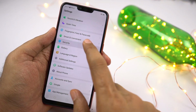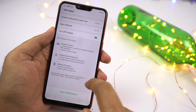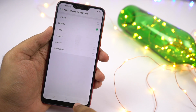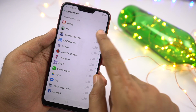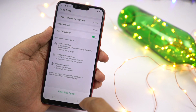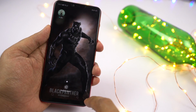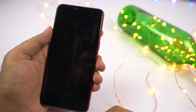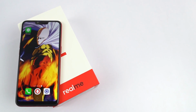Next, we have kid space. If your kid is troubling you about your phone, he wants to play games and maybe sometimes he accidentally buys stuff, kid space can be quite useful for you. Using this feature, the kid will be able to use only specific applications and will be able to use the phone only for a limited amount of time. So once again, this might be a very handy feature if you have kids, but if they know your password, it's completely useless. So guys, those were all the best features of the Realme 2.